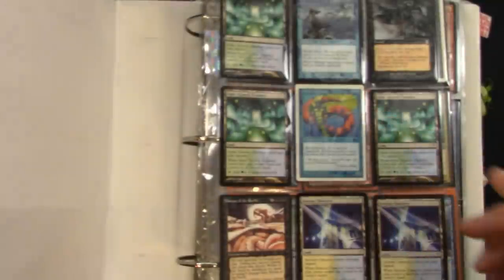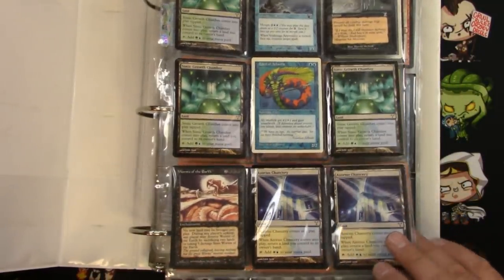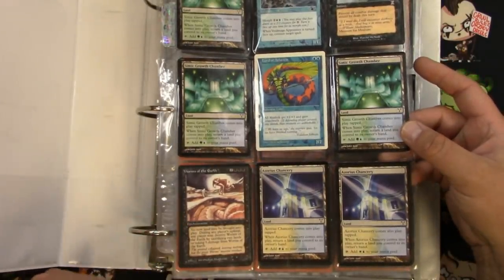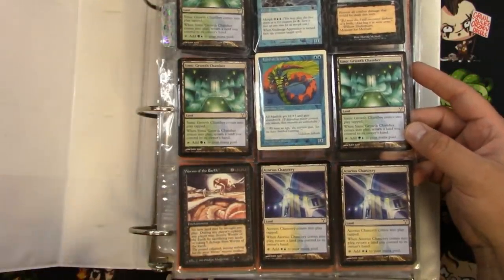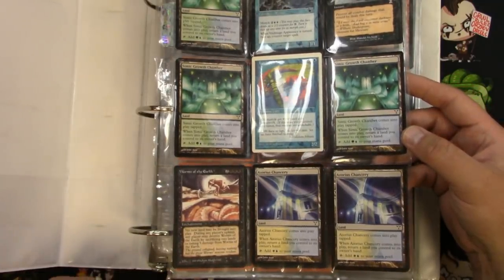I'm not sure. Like Azorius Chancery here, I don't know if you would really put that on the same page as a Worms of the Earth and a Lord of Atlantis. It's just not organized like what a collector or a player would do.